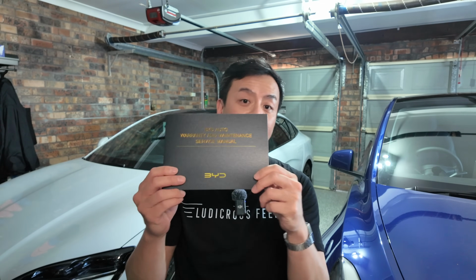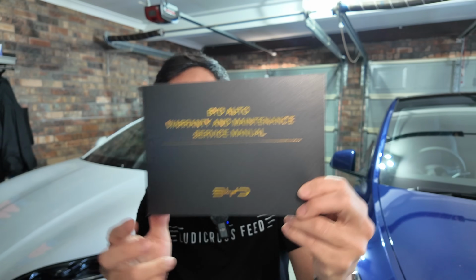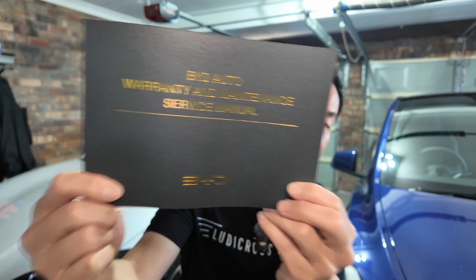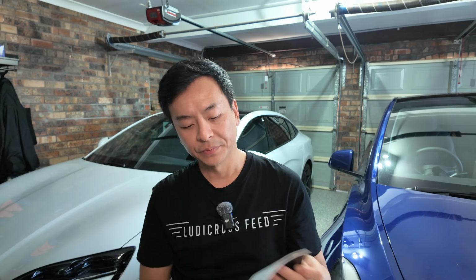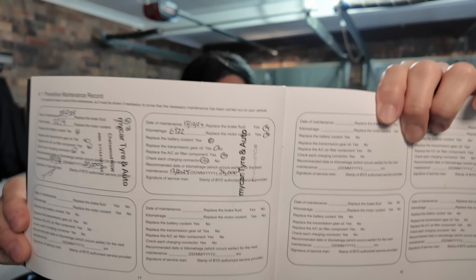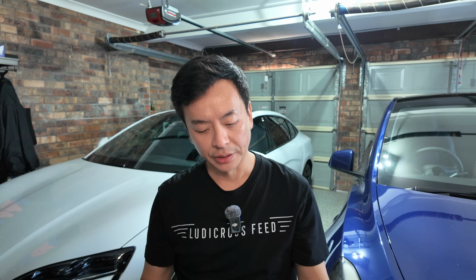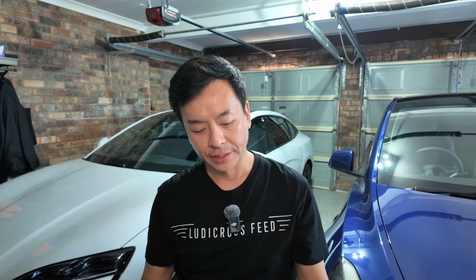And I had a nice little logbook as well, which I got from my baby service at the 3-month mark. And this was also stamped at the 12-month service mark. There we go. So there's a nice stamp for you guys to look at. Can you see that? Yep. So I've got 2 stamps now. Back to the future. I don't mind the old stamps, feels very official. So I guess the next one is due at the 26,000 kilometer mark, or December 2025, which is in 12 months time. So that's been my service experience.